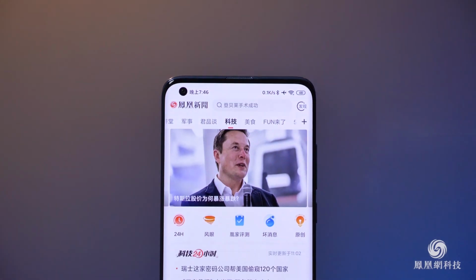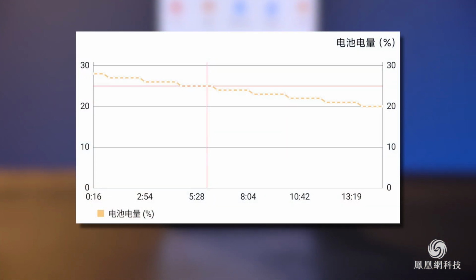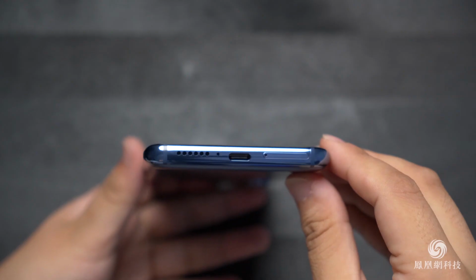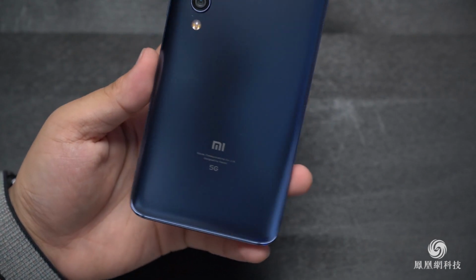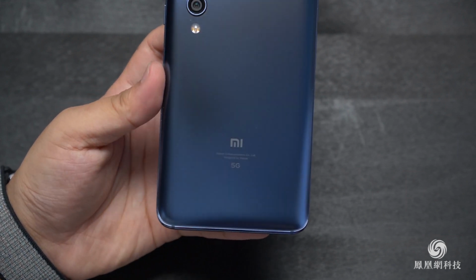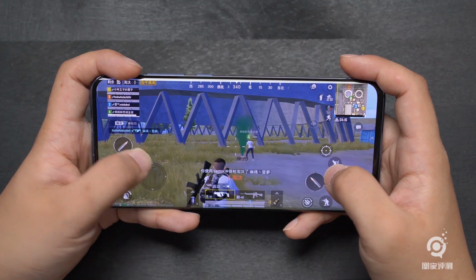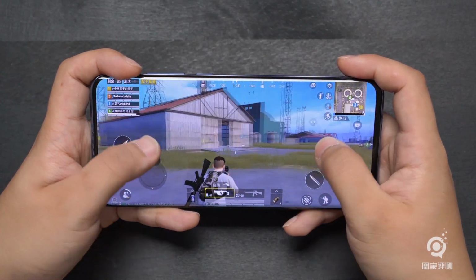For the battery life, Xiaomi 10 Pro comes with a 4500 mAh battery. It also has a staggering 50-watt wired charger, which enables you to charge from 0 to 75% in only half an hour, while a full charge needs 51 minutes. All of the data is based on the prototype I have, so maybe there will be a slight difference for the official unit. I will do this test again when I have a chance in the future.